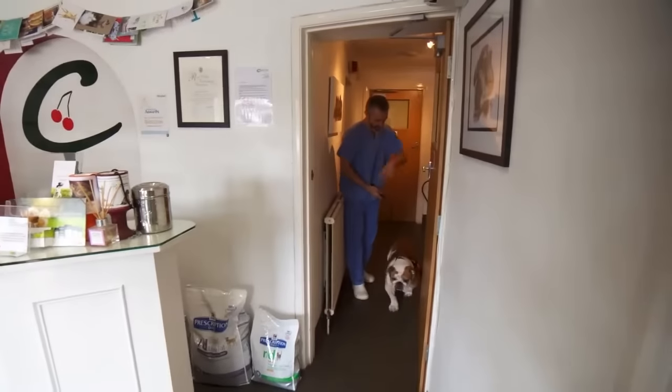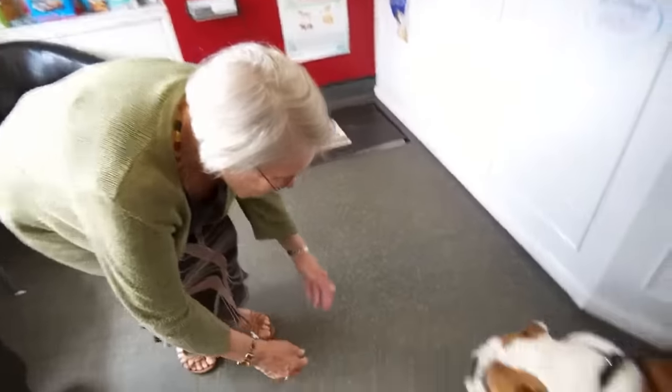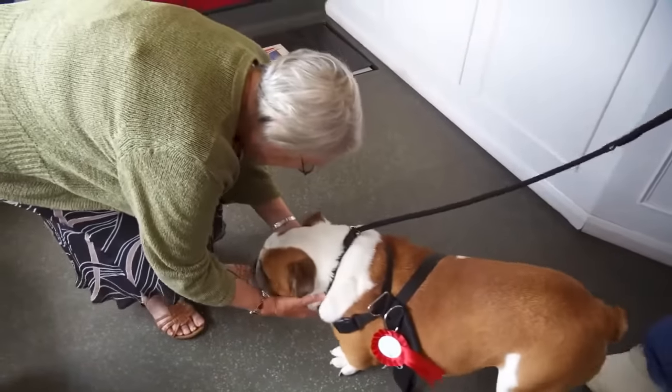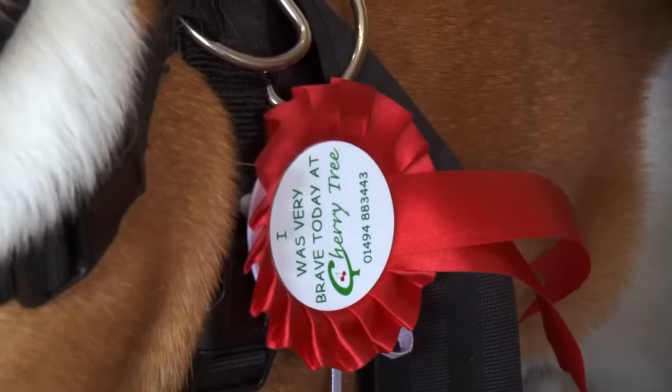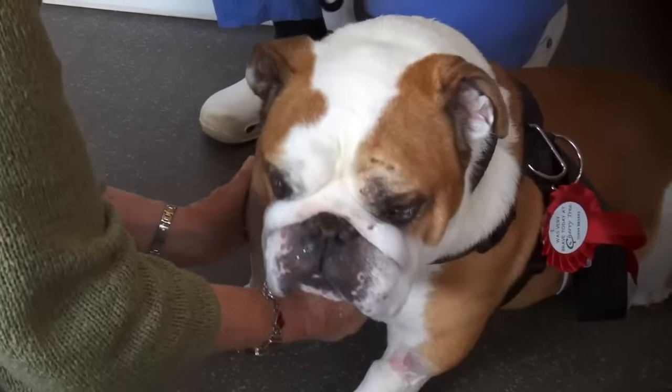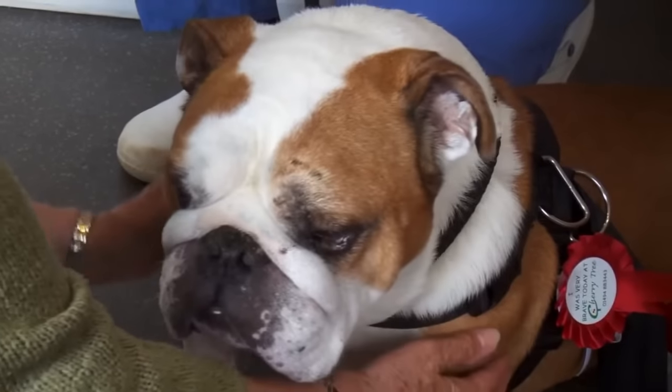Here he comes. Archie! Archie, there you go. Oh, my little baby. So he wins a little rosette for being brave. So the plasma injection will hopefully make him feel a whole lot better. For how long? How long's a piece of string? Hopefully, long term. He's getting the cutting edge treatment. This is kind of what they do in people.